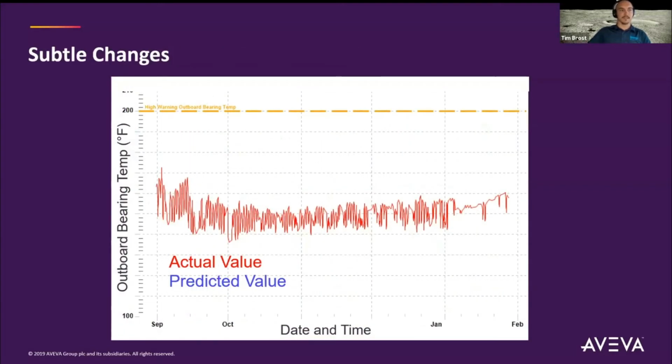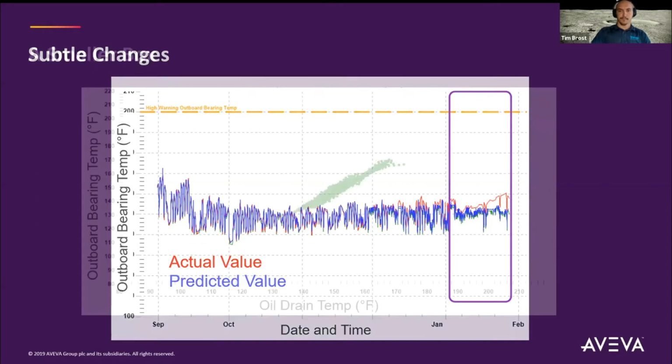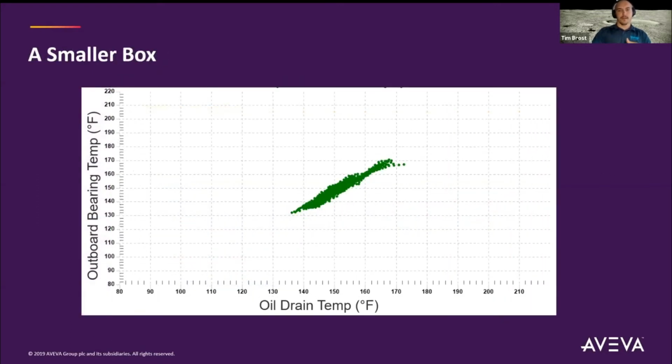So what predictive analytics does is notice the subtle changes between the actual value and the predicted value that it's generated from the model building. The differences between the two signify an asset that might be slowly drifting outside of its normal health parameter. By putting all those individual deviations together, you build a model and an overall health indicator that identifies whether the asset is running properly.